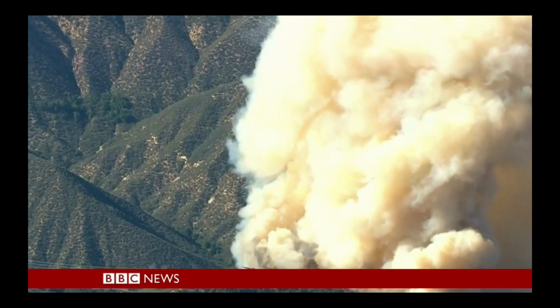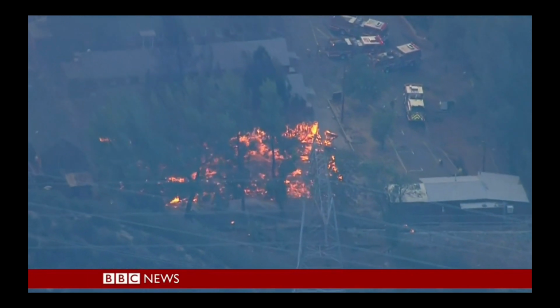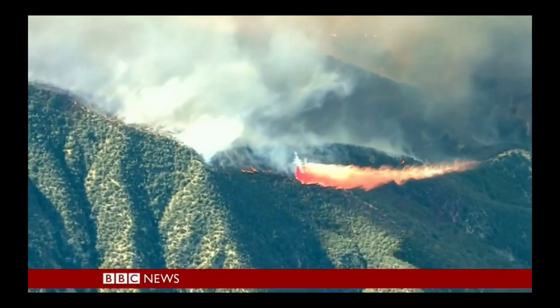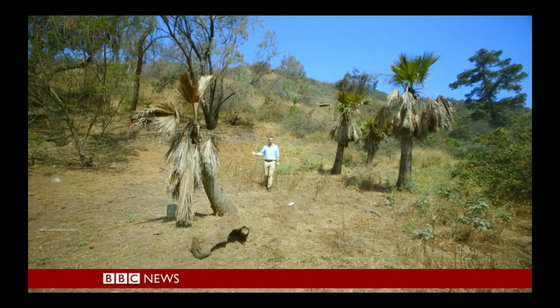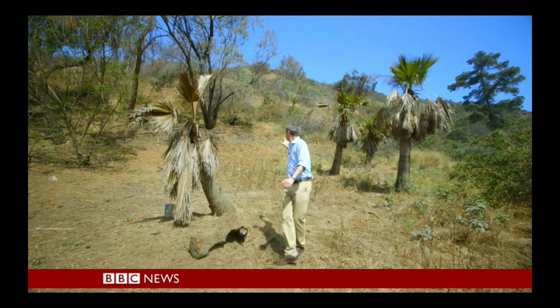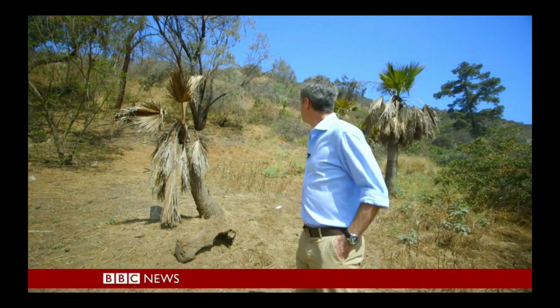California burning. This week, wildfires continue to rage across the state, destroying homes, leaving hundreds to flee and pushing emergency services to the limit. A friend of mine brought me here yesterday and said, "Spen, what's wrong with this picture?" It is the wrong colour. All of this should really be green. The ground here is parched, and it's just one spark away from catastrophe.